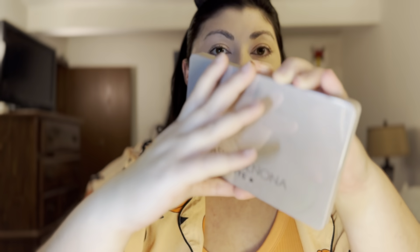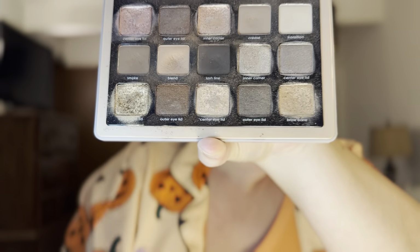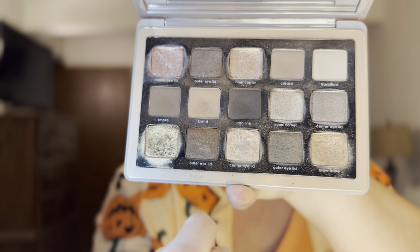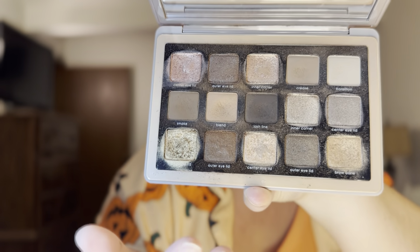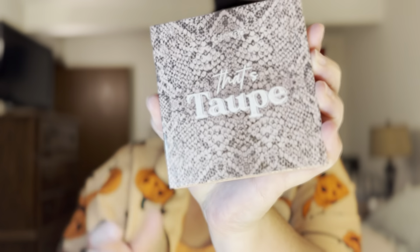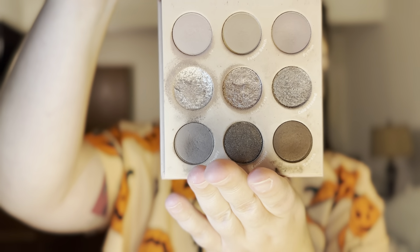I pulled out a couple of palettes out of my collection. The first one, the Natasha Denona Glam palette, because I think these shades are really perfect for this look. Especially I'm going to use some of these gray tones in the crease. I'm going to use that darker shade to really deepen up. I might use one of these shimmer shades. I also pulled out the ColourPop That's Taupe, especially for that lightest shimmer I might do on the lid.